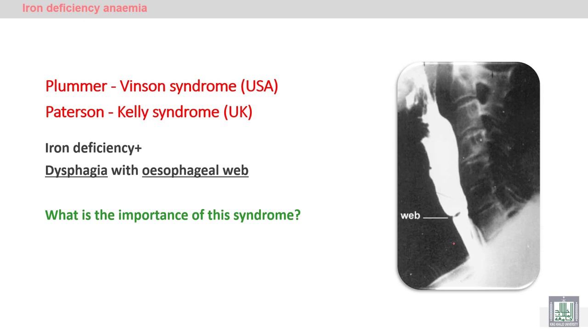Plummer-Vinson syndrome or Paterson-Kelly syndrome. It is two names for one disease. Plummer-Vinson syndrome is the name used in the USA and Paterson-Kelly syndrome is the name used in the UK. It is iron deficiency anemia in addition to difficulty in swallowing food, called dysphagia, with an esophageal web on radiological investigation. When doing an X-ray, we can see the esophageal web. The importance of this syndrome is that it is precancerous. Cancer of the esophagus is common in these patients.